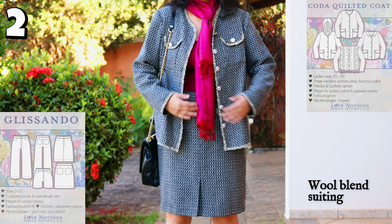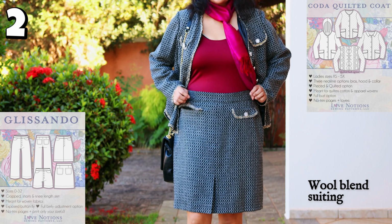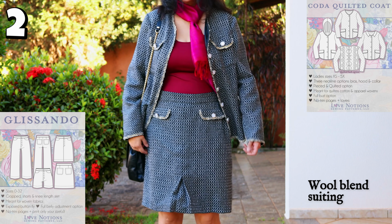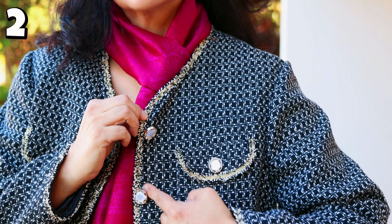I made the matching skirt using the glissando pattern without the zipper, just altering some seams, but it is essentially the glissando. I added a pleat. It's fully lined as well, as you can see there. And it fits really well with the curved waistband, and the little pocket flaps are super cute. All of that took hours to sew everywhere.